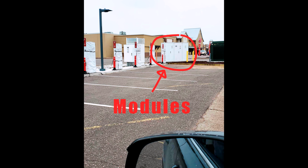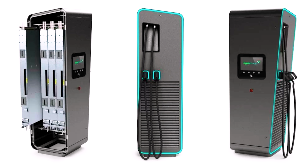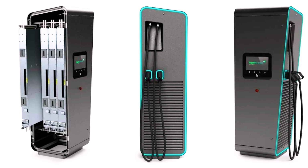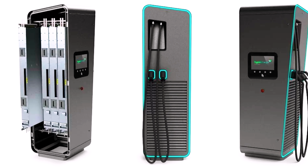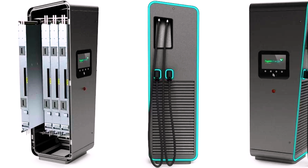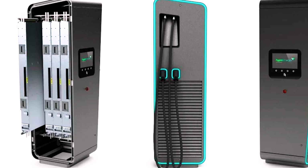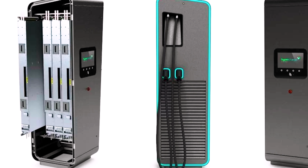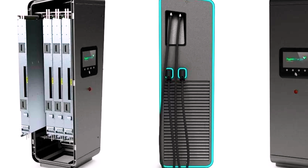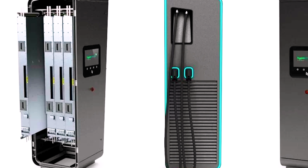So if you go to, for example, an Alpitronic charger, these boxes, these houses, the modules are in the charger. So for example, a 300 kilowatt Alpitronic charger will have four 75 kilowatt modules. So if any of those modules break, you're going to lose 75 kilowatts from that peak 300 kilowatts. If all of them break, you're not going to be able to charge there, right?